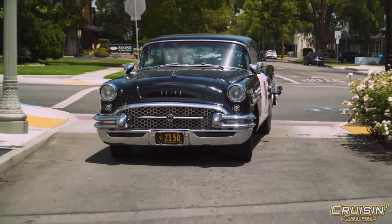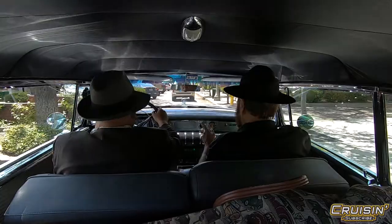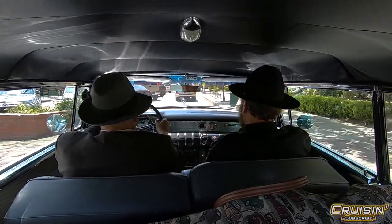So really, when you use the siren, you got to use it sparingly. Absolutely. Especially this siren, because this thing is loud. Yeah, it is. It's really a firetruck siren. It's probably a lot bigger than what they had on the car.